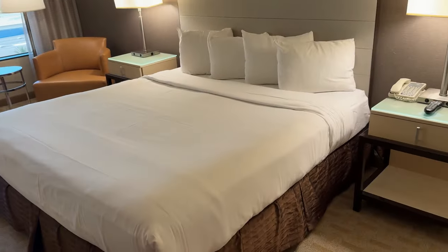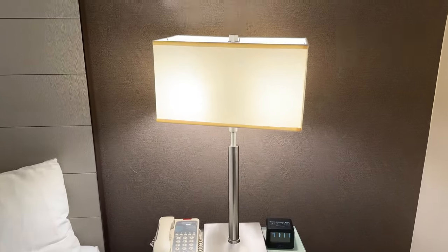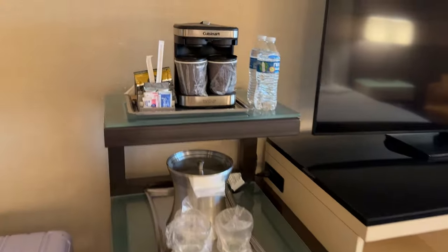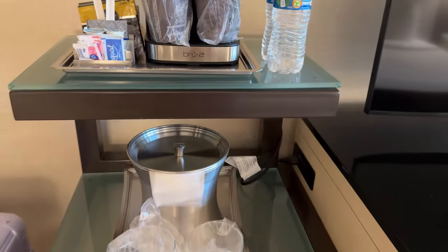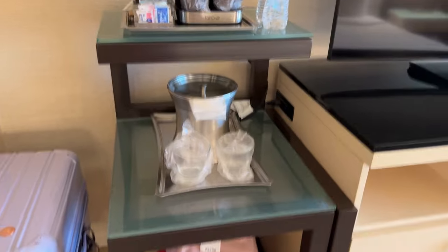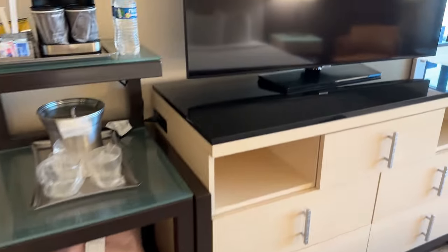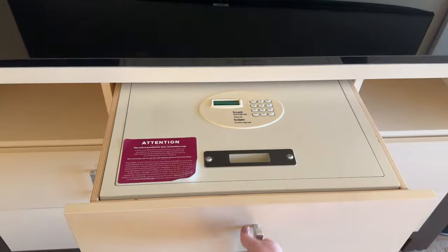So as we come in here, nice big king bed. Lamp, phone and clock. Over here, coffee maker, complimentary water, ice bucket. There is no refrigerator, but I have asked for one. That's my backpack there. Nice big TV. And then safe in the drawer.